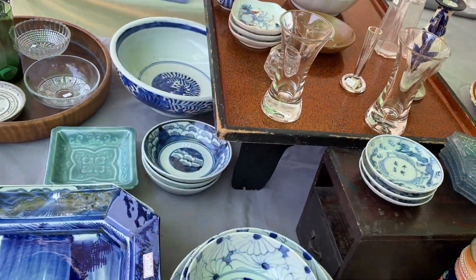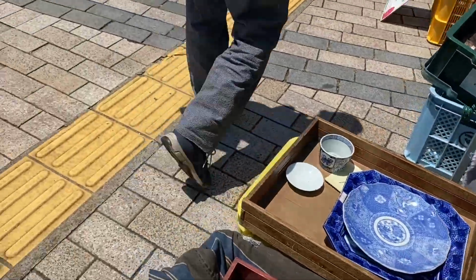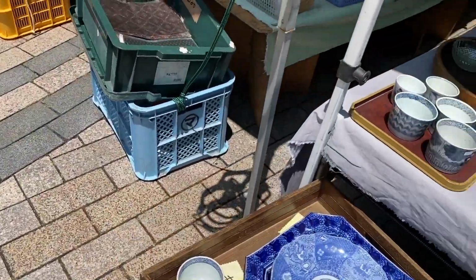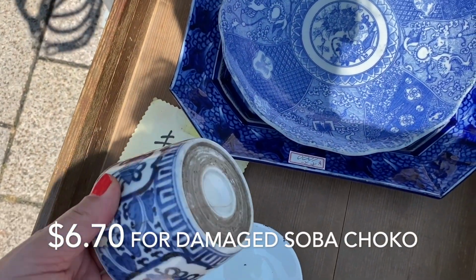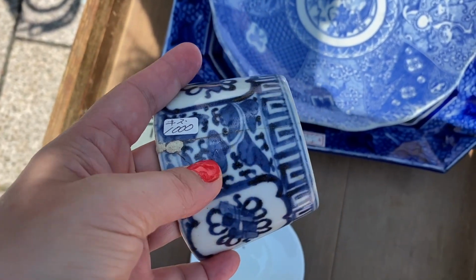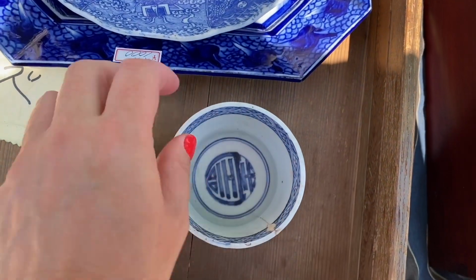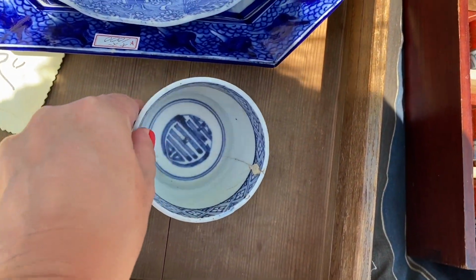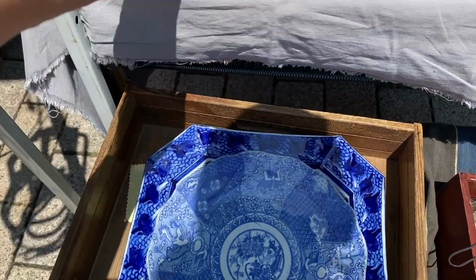Collecting soba choco has become popular again recently in Japan. And over here, there are some damaged ones or with repairs. Like this one here, I think it has a repair on it. There, by my thumb. So it's only 1,000 yen. But you could actually try and repair it better with some kintsugi or something like that, if you know how to do it well. And this one I'm just going to pick up.